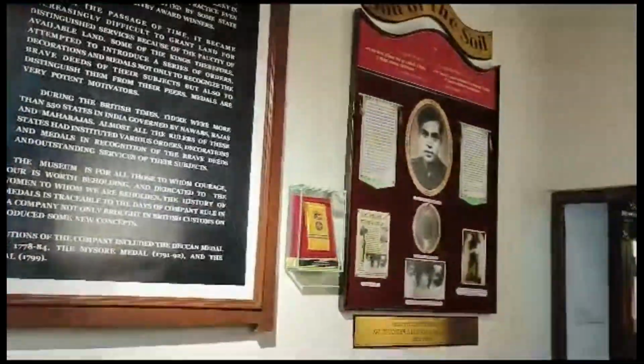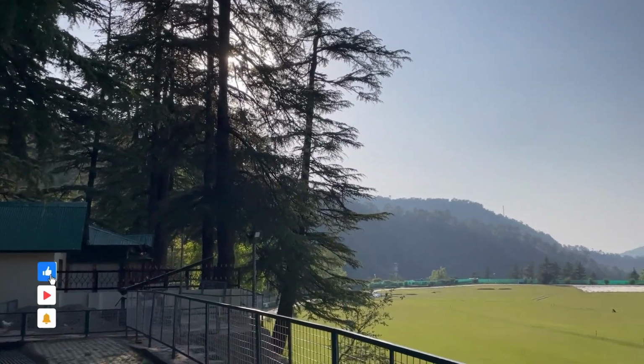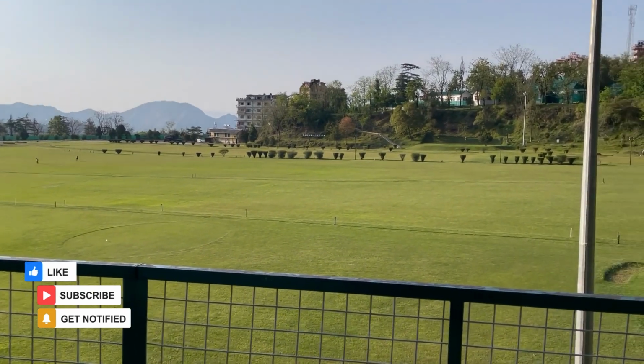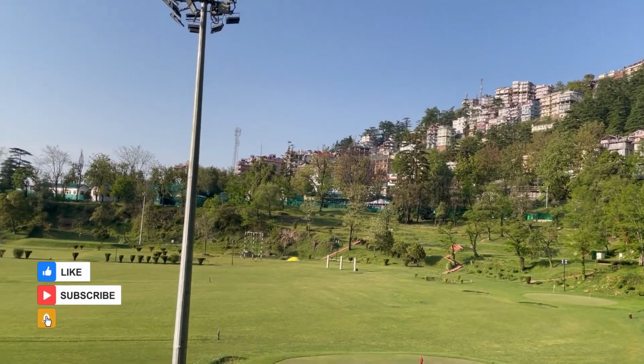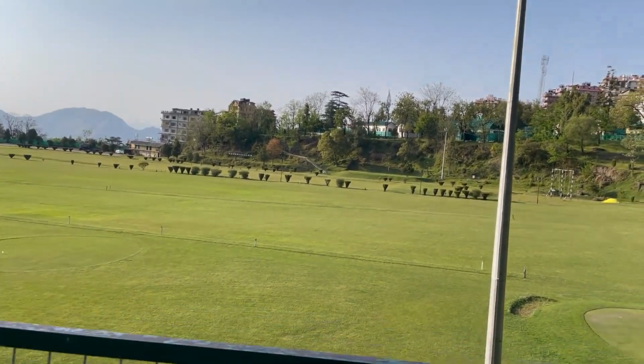Adjacent to Annadale Army Heritage Museum lies the Annadale Golf Course, an iconic sporting destination. Surrounded by breathtaking natural beauty, this golf course is a haven for both golf enthusiasts as well as nature lovers.